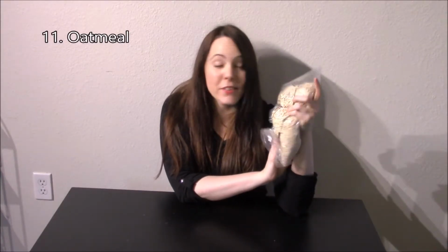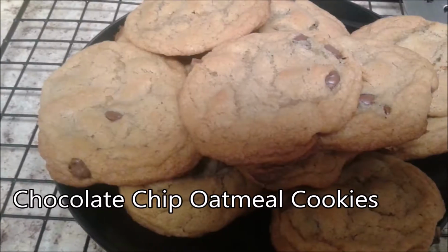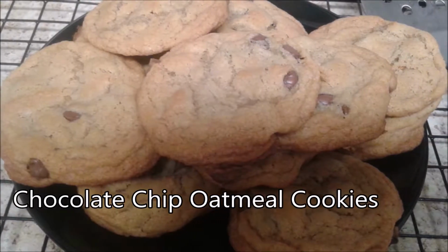This is oatmeal. It's a very healthy grain. You can cook it for breakfast, or you can add it to all kinds of breads or cookies to add fiber and extra nutrition to them.